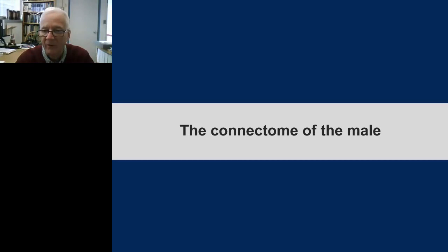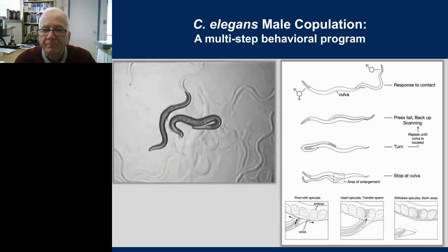If you look at the panel on the right, what you're going to see in the movie is this series of steps where the male responds to contact, backs up while pressing its tail against the hermaphrodite, turns around the hermaphrodite, and is trying to locate the vulva. It has hardened structures called spicules inside that it's going to vibrate as soon as it detects the vulva, and is trying to insert those spicules into the vulva. When it achieves that, it will transfer sperm, and the sperm will go into the hermaphrodite where they fertilize the hermaphrodite's eggs, and then the male will swim away.